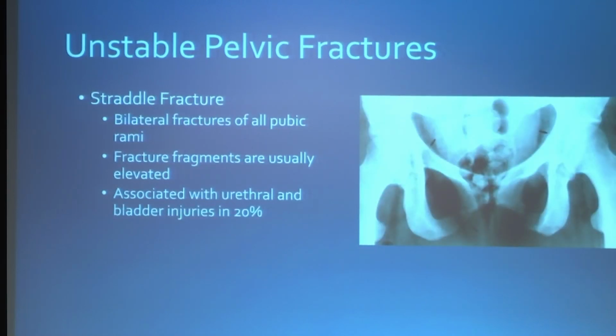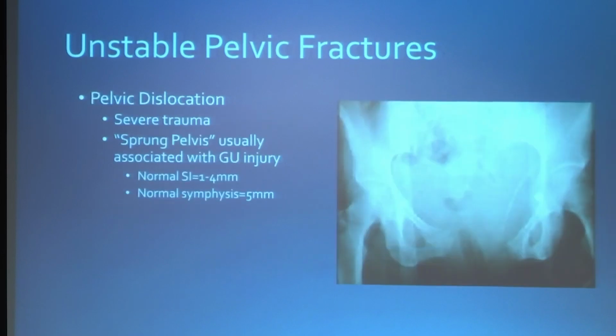Straddle fractures: this is the external view of a very nasty straddle fracture. Often you get a bilateral fracture of all pubic rami. Fracture fragments are usually elevated, and this is associated, as you can imagine, with urethral and bladder injuries in about 20%. Pelvic dislocation is severe trauma, the so-called sprung pelvis, and that's usually associated with a genitourinary injury. You can see the pubis is widely separated, the sacrum is also involved, and you get an open book pelvis.